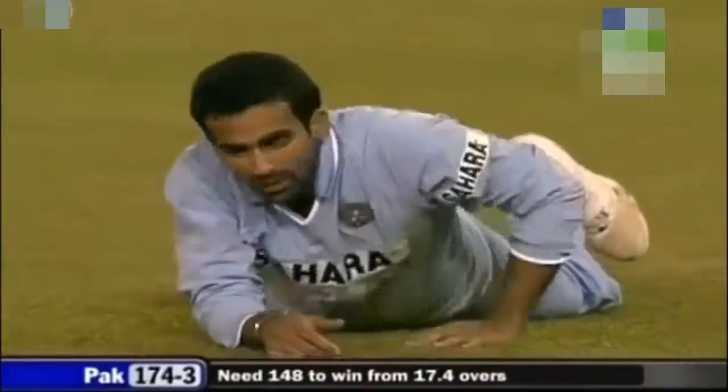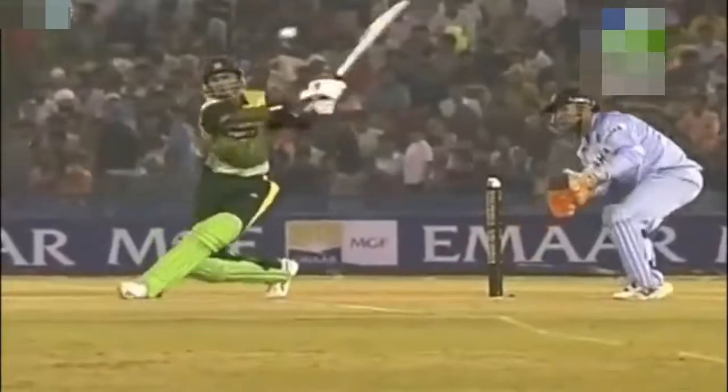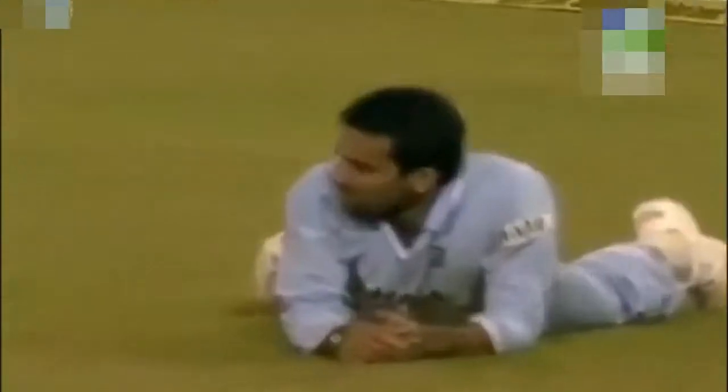A real loosener. That's gone into the gap. Good hit from Shoaib Malik. He gets a boundary. Puts the bad ball away. Harbhajan is not happy. Zaheer Khan dived to stop that one, came to no use. Harbhajan's not happy because he bowled probably the worst ball he's ever bowled in his life. Maybe it is getting a little greasy, and it just slipped in his fingers.